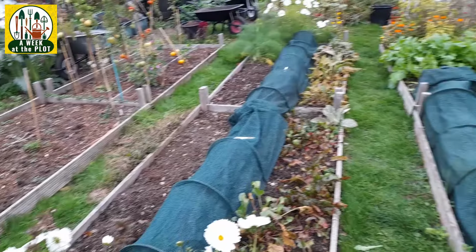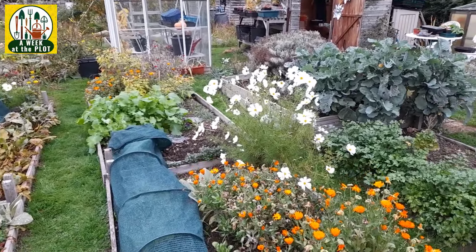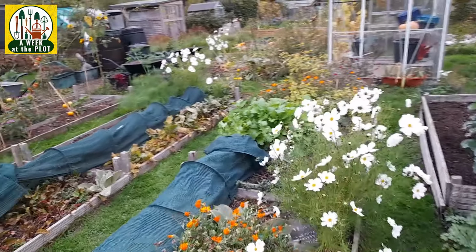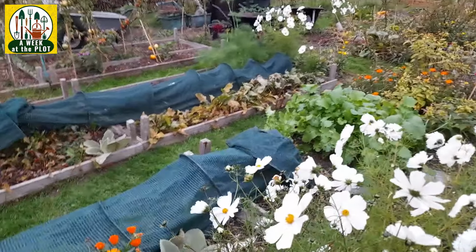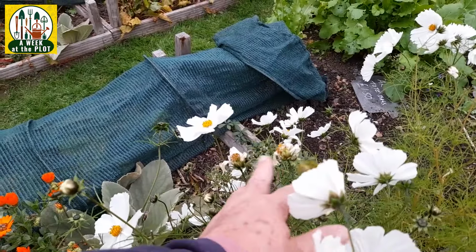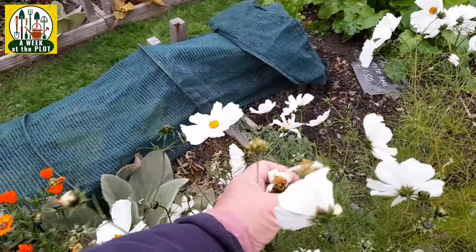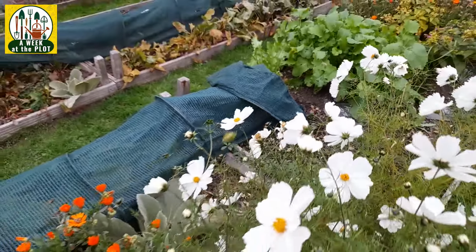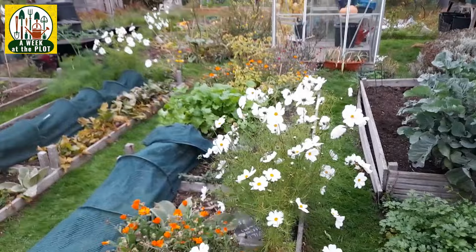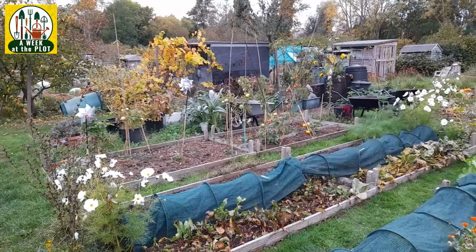I've been deadheading as well. I'm leaving some of these to go to seed, to collect seed from, because they have been rather good. So I've got a sort of trio there, one there, and this one here, that I'm hoping to bunch together when they're ready and take seeds from those. Those will carry on like the rest of them until we have a frost.